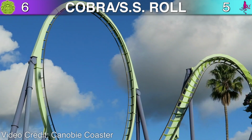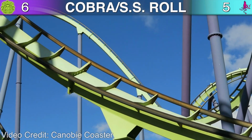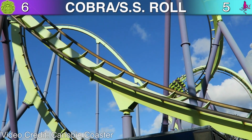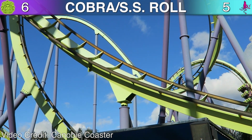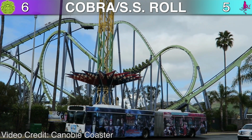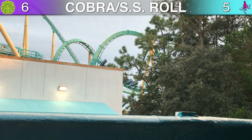Point to Kraken. Next up, we have two similar elements that are not the same but are still very comparable, and that is the Cobra roll for Kraken and the Sea Serpent roll for Medusa. The difference between these two elements is that the train in the Sea Serpent roll continues in the same direction halfway through, whereas the Cobra roll switches directions halfway through the element.